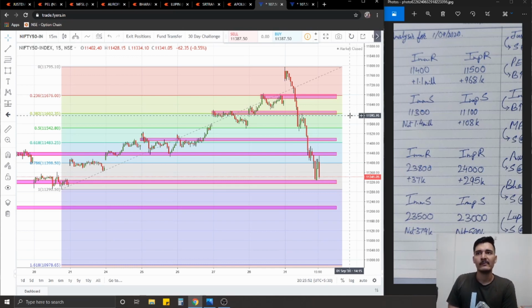Now for tomorrow, on Nifty, I would like to enter only near these zones, either at 11,450 or at 11,310, for longs or shorts, depending on the candle formation or the price action pattern forming at that particular point in the markets. When we talk about the option chain, we have immediate resistance at 11,400 with 1.1 million added contracts. That's a lot. And significant resistance at 11,500 with 970,000 added contracts.